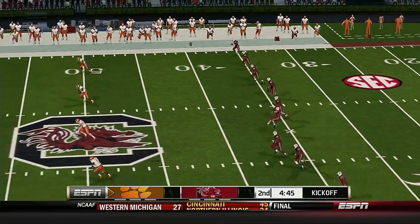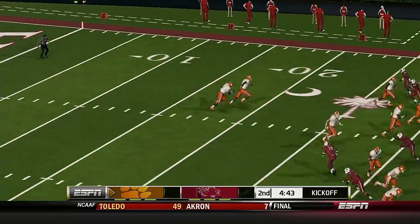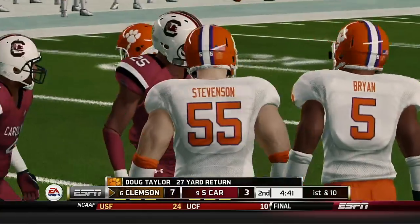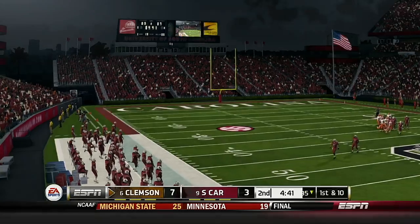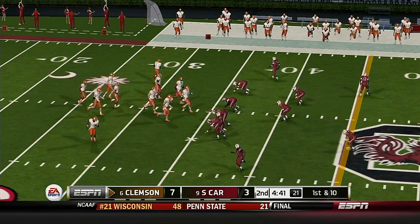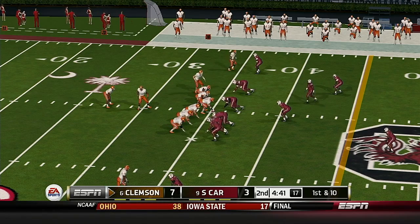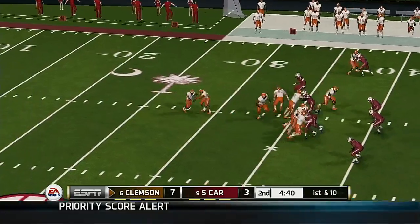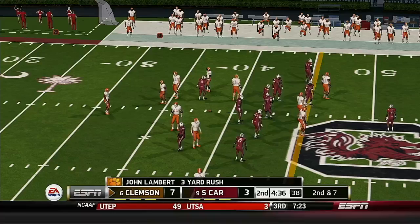Everyone's all lined up and ready for the kickoff. They'll bring him down at the 35. Momentum swings have been fairly even. And with so little separation, this game can be drastically changed on just one or two plays. Clemson is up 4. And he's tackled around the 38-yard line.